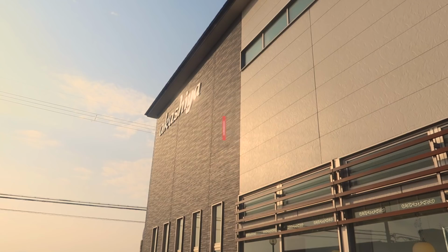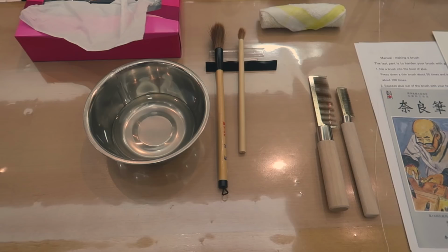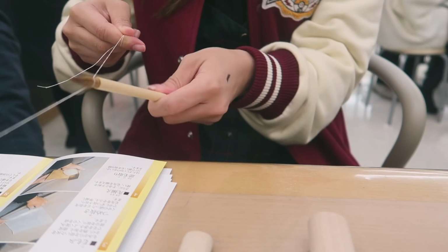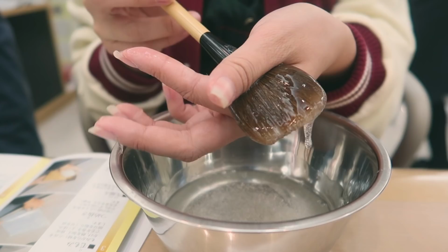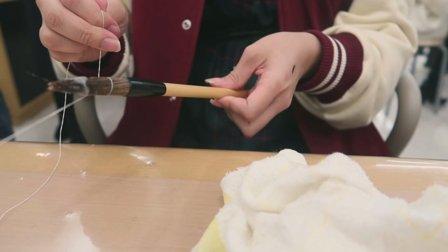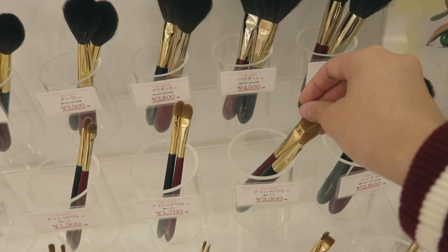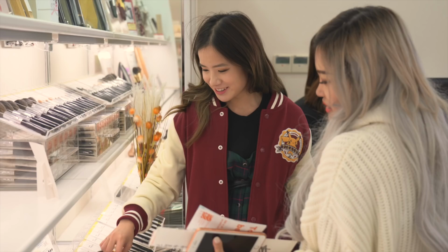Next, we went to Akashiya, which is the largest brush manufacturer in Japan. We were lucky enough to do the final step of the brush making ourselves. Not only are they really well known for their calligraphy brushes, their makeup brushes are also excellent quality, so I decided to get some for myself.